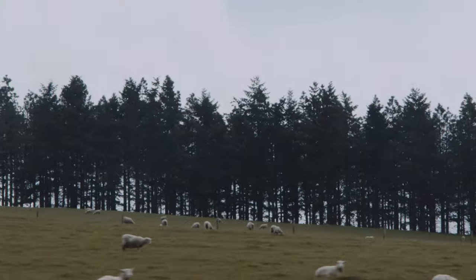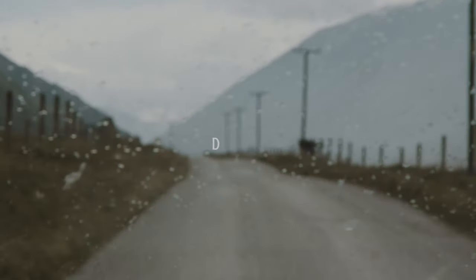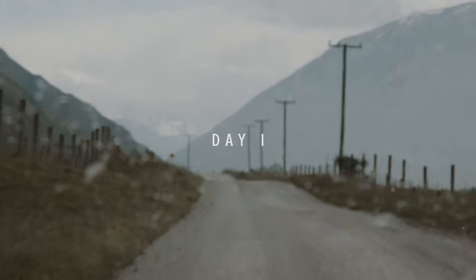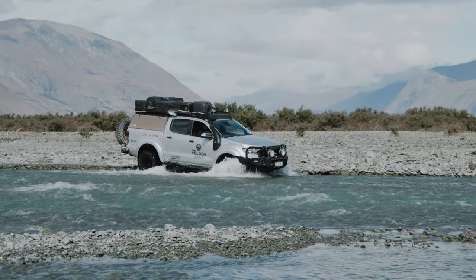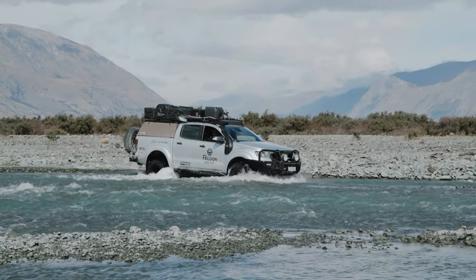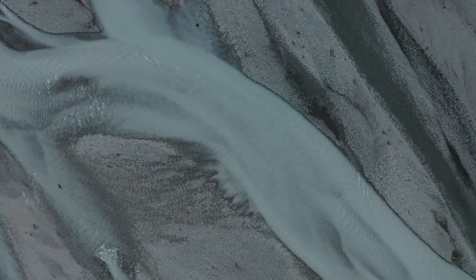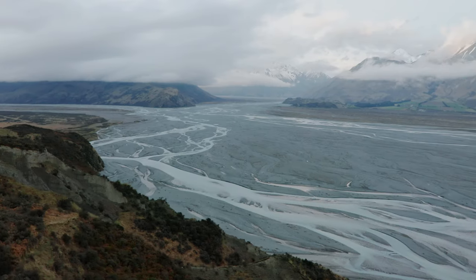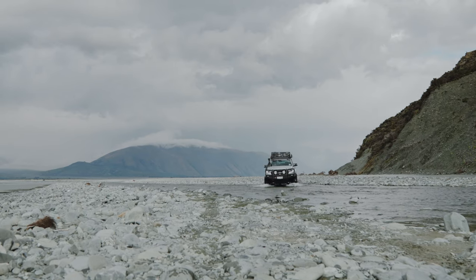With the route marked, we set off. Meeting up with a friend of ours, Jamie, we head in to explore a valley that backs into the Southern Alps. With rain on the forecast up ahead, the swollen rivers make for slow navigation. A true first test of our gear at hand.